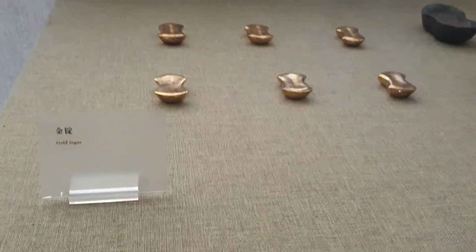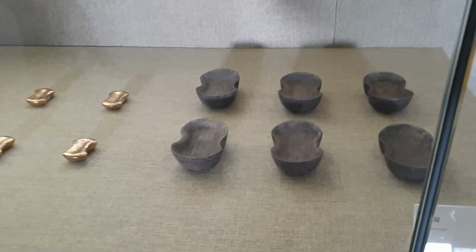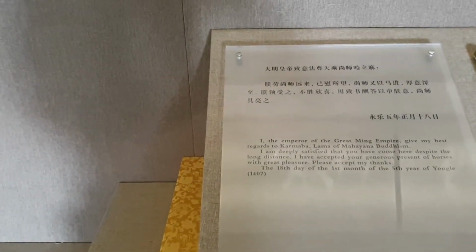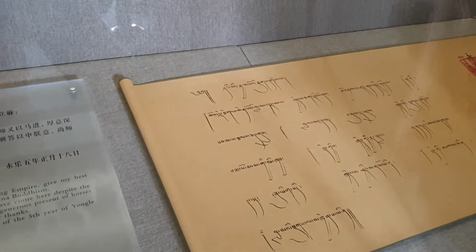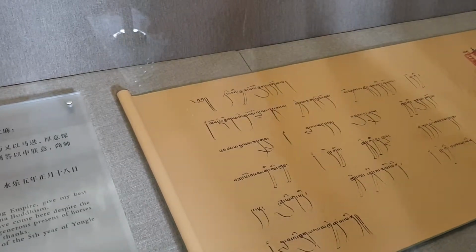These are gold ingots. And these are silver. Gold and silver ingots, which you don't really know what they're for. I don't know, that looks like a scroll.